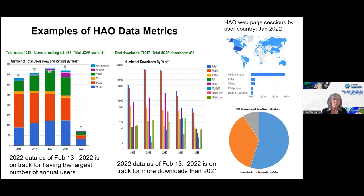And if someone, for instance, maybe doesn't come back for a year, but hopefully that's not the case, they wouldn't show up for a year because they're not considered an active user. Our metrics for 2022 through February 13th show that we're on track for 2022 to be our highest number of users that we've seen. In the middle is the downloads, which I find a little bit less useful. That's actually a log plot.